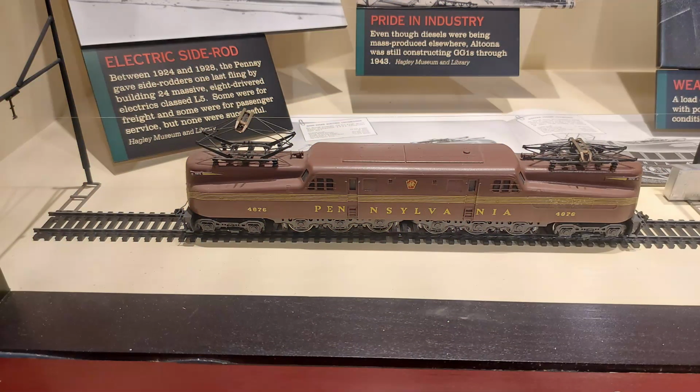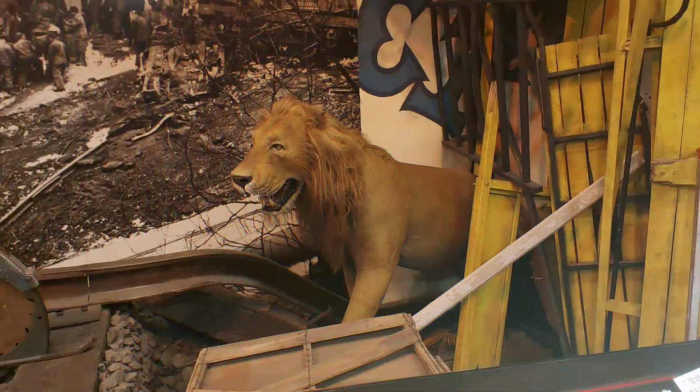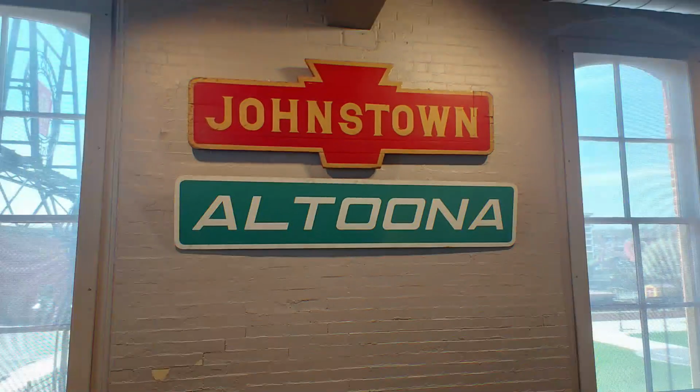Again, lots of other exhibits, a few models, especially GG1s, obviously well known for the area. A little bit of a nod here to what came after the Pennsylvania Railroad. There's a stuffed lion. I'm not going to explain why. Go find out. I like this museum. It is really, really nice.